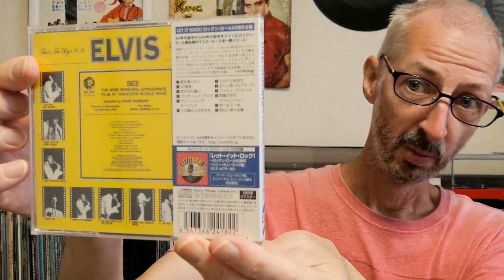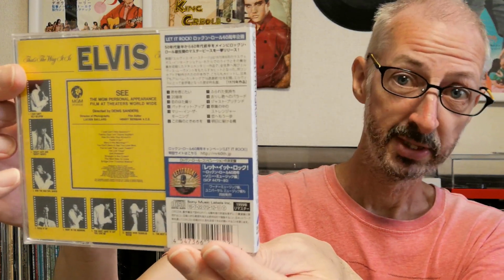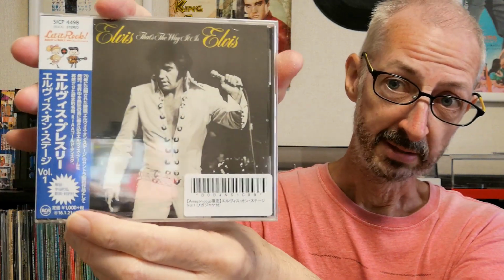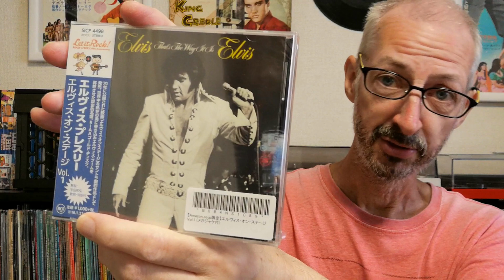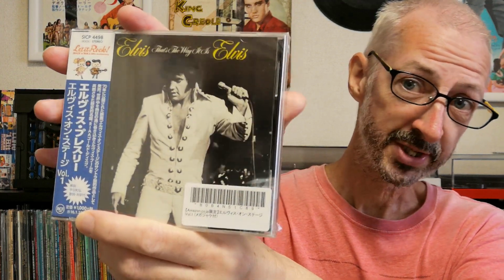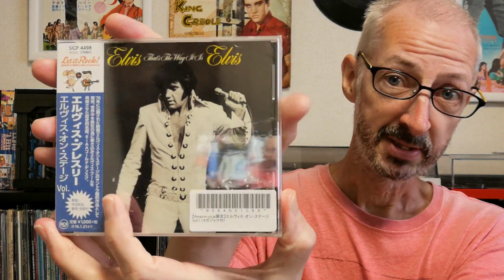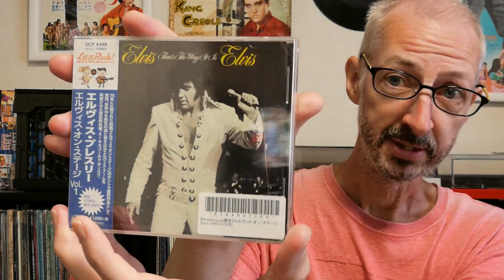There's the back with no bonus songs. And these are really cheap CDs, or they were when they came out. 1,000 yen plus tax, so 1,100 yen, which at the time would have been about $11, but now it's even less. It's less than $8 now, as I speak, in 2022.